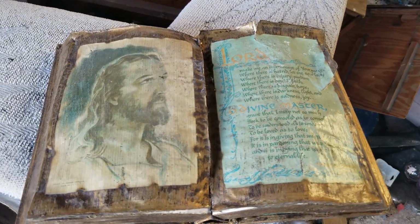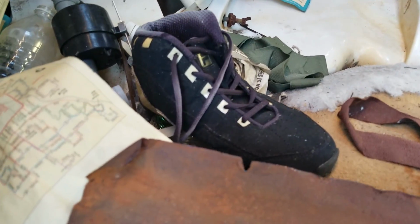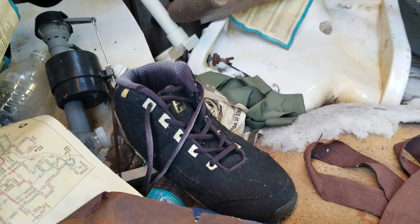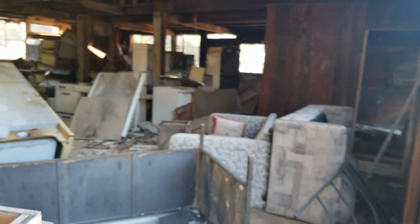Super creepy though. Look at these shoes, they're not even that old. Like some kids' Fila sneakers. Really kind of sad. God, I hope everybody who lived here is okay, all the talk about cancer and chemicals and stuff aside.